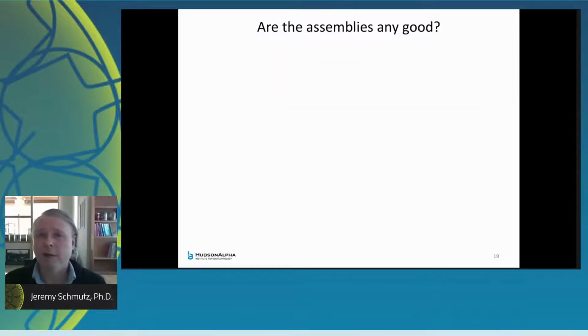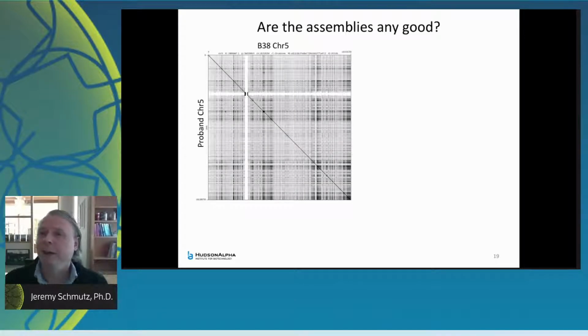So are these assemblies any good? Here's chromosome 5. Again, I mentioned my favorite chromosome. This is a proband, chromosome 5 versus B38, and you can see the solid, amazing comparison. It's nearly identical all the way down the board to B38. You can't see any real structural variations on here at all.